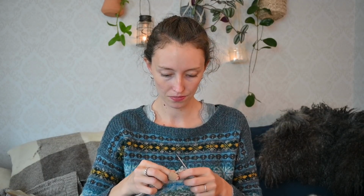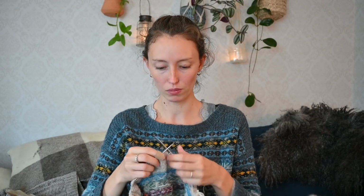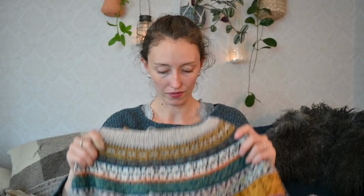just maybe 20 centimeters more of plain stockinette, and that will take a while as well because I'm knitting this on 3 millimeter needles. But now I can just knit whenever I watch a movie or something, and I don't have to concentrate.